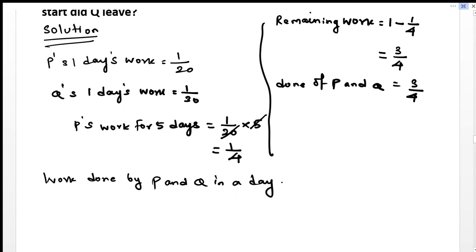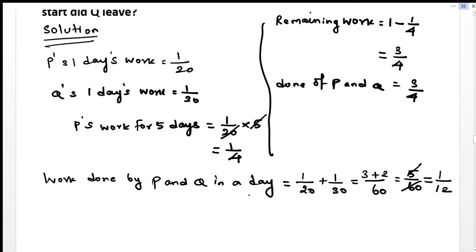Which is equal to P's 1 by 20, Q's 1 by 30. So simply take LCM. Here the LCM is 60. 20 into 3 is 60, 30 into 2 is 60, therefore 5 by 60. So we can simplify in the 5 table. Therefore 5 ones are 5, 5 twelves are 60. Therefore work done by P and Q in a day is equal to 1 by 12.